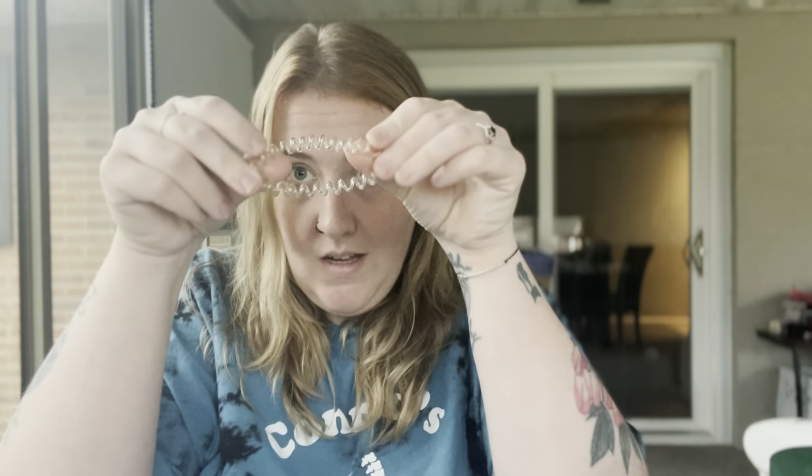And then Invisibobbles. Literally no other hair tie except Invisibobbles.